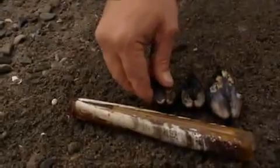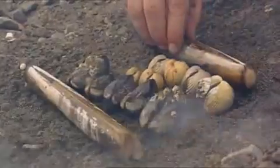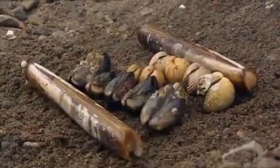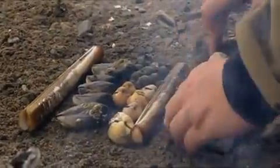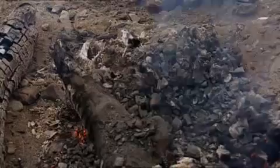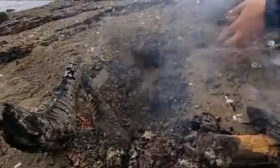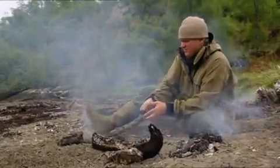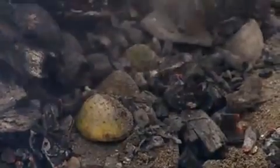And I'll take these, got a couple of razor clams there. Beautiful mussels up here, some really large ones. Put a few cockles in now. And I'll put the other razor fish there like that. Put this rock in there, set it down at the same height. And now with the hot ashes straight across the top of there. They'll only take a few minutes to cook like this.